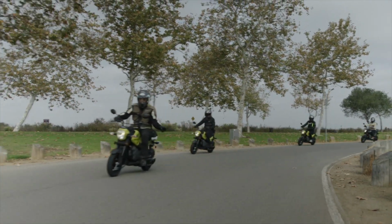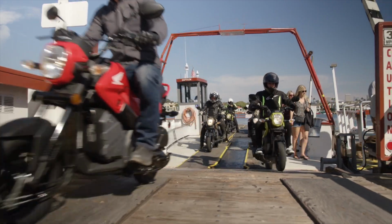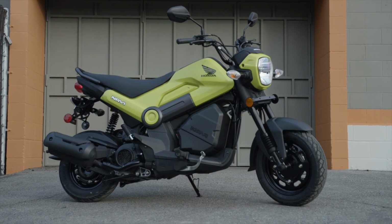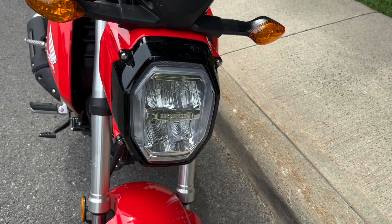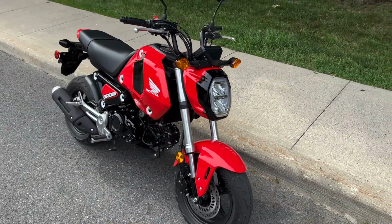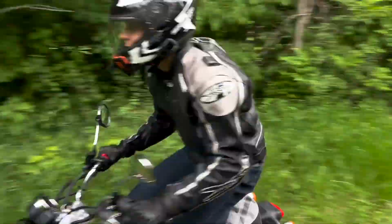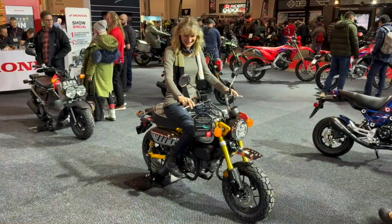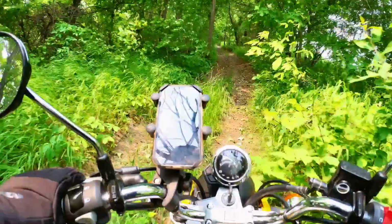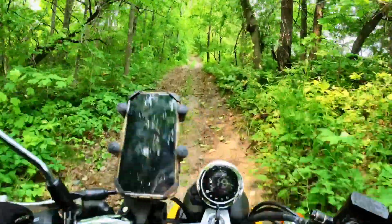For the ultimate deal in a city runabout, nothing beats the price of the Navi. The downside is that it's the slowest of the bunch, has the weakest brakes, and the fit and finish could be better. The Grom is the most dynamic motorcycle of the bunch with the greatest range, largest community, and aftermarket, and is the second least expensive. The Monkey is the styling king with a retro funky look and impeccable fit and finish. It is plenty dynamic with lots of character and the most capable off-road. However, it's also the most expensive and can't carry a passenger.